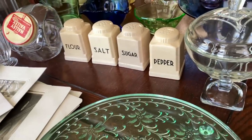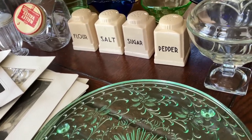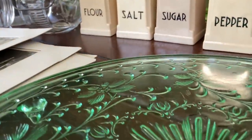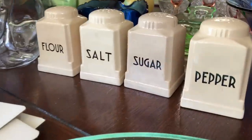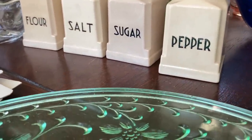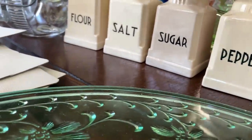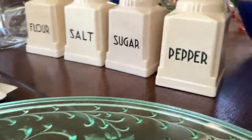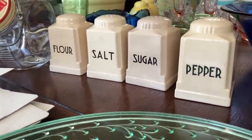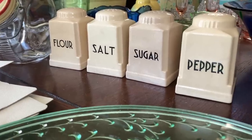Look at this Art Deco range set. You're not gonna find it again. I've been holding on to it for 2 years, and it's time to let it go. It is fantabulous. Circa 1933. Look at that skyscraper design. I should have salt, pepper, flour, sugar. That's the range set. Those are the four things that you would get, meant to be put on a range, sometimes given away for free when you bought an oven.